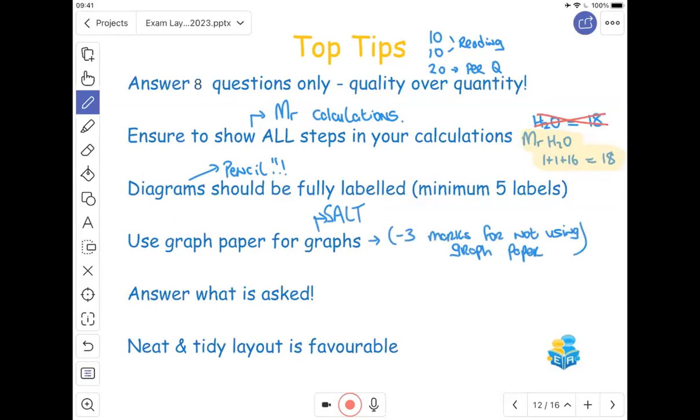And when you're drawing your graphs, make sure you have scale on your graph. You need to have a scale, you need to have axes, there need to be labels, and there need to be titles. Labels includes units.